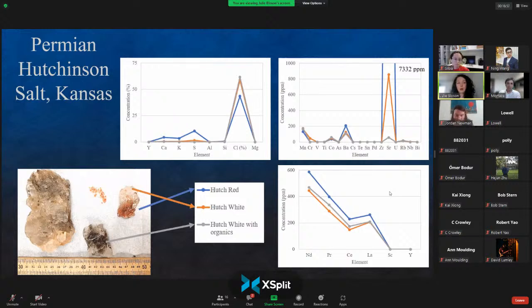So coming back to the Hutchison salt, when we're looking at this, we do have primarily chlorine. It is a salt body. Looking through, we do have elevated levels of sulfur, some potassium, and calcium. The Hutchison red has the highest levels of potassium. That's probably a little bit of sylvite in that body. This sulfur is most likely anhydrite. It's known to have anhydrites throughout.